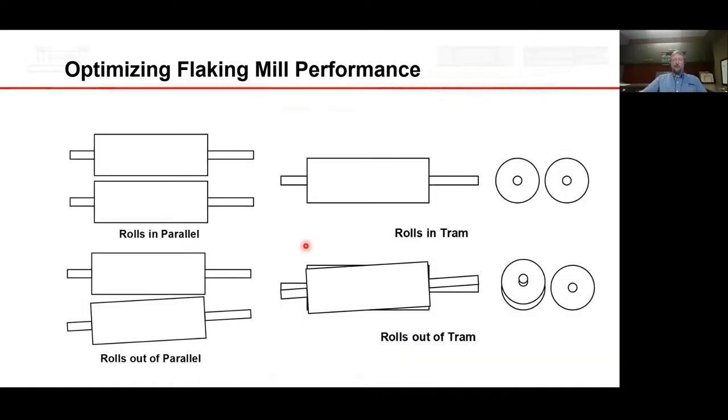Two situations that we have to have in order to make uniform flakes are the rolls need to be in parallel. If you look down on the rolls, they should be even from end to end to ensure that you're making a uniform flake. The rolls also need to remain in tram, so that means they're in the same plane. So as you're looking directly on the rolls, they are in line.